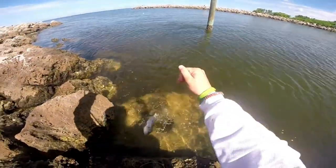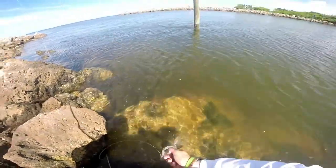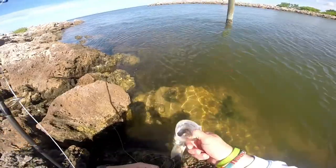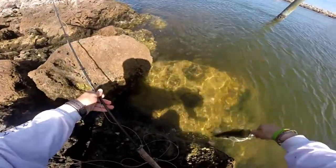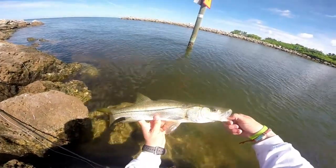This size snook is usually the average size that you'll find off of a beach, but there are some days when you can just find 25 inchers, and I've seen some people catch even 35 inchers. This guy was about normal, but still fun nonetheless.